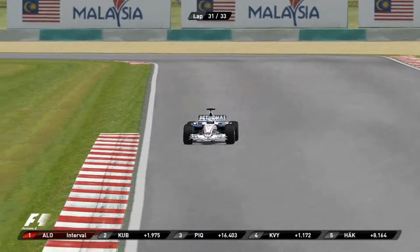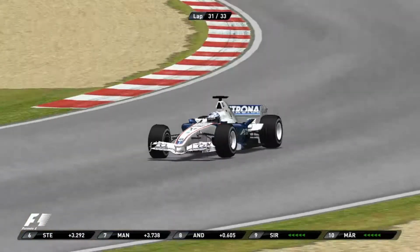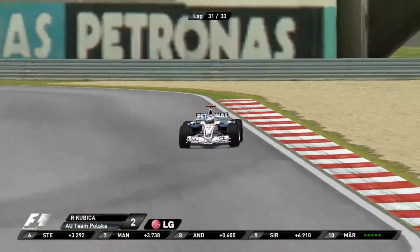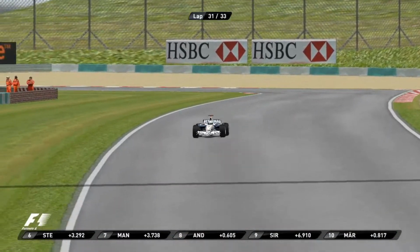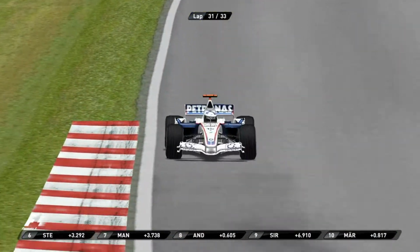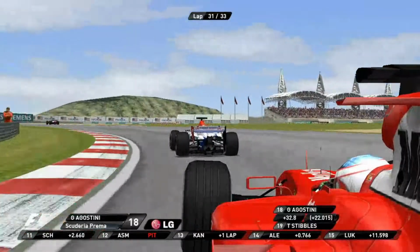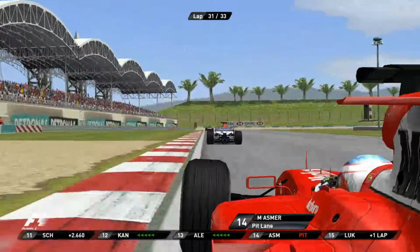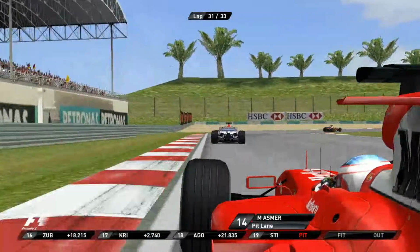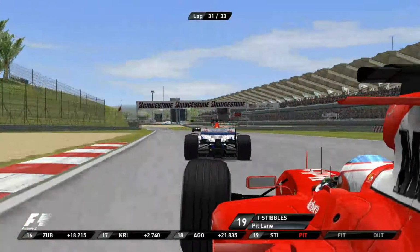Where is he on the track at the minute, Robert Lucas? He's P15. And that is Marco Martin into the points now. And it looks like Asma has just disappeared from the points, so maybe locked up or something. No, he's pitted. He's made a late pit stop. Wonder why he's done that. Maybe he caught some damage in the fight between the two. I don't know. It would be quite shocking if that happened.